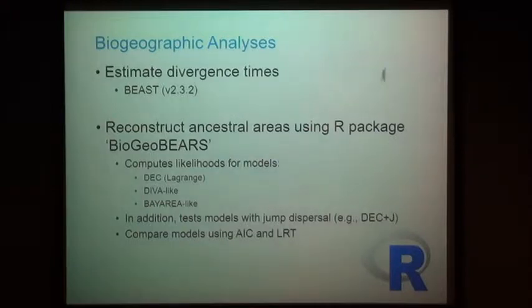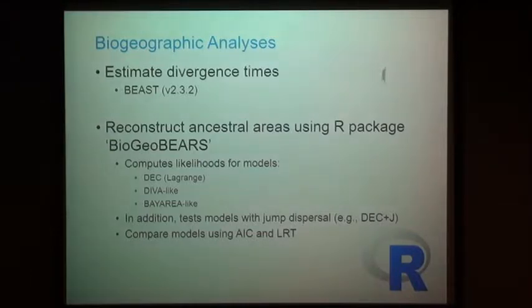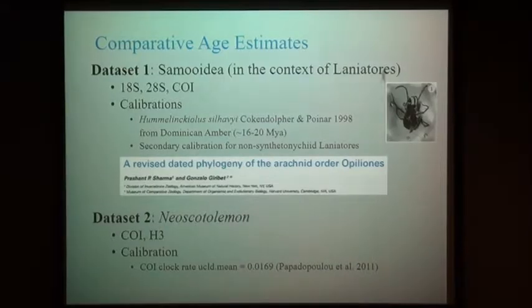And so in this biogeographic study, some of the analyses we used were estimating divergence times using BEAST, and then running those time-calibrated trees through the R package BioGeoBEARS, and looking at several likelihood models within that package, and coming up with a pattern of biogeography that might match what we're looking at in terms of geological history of the islands.